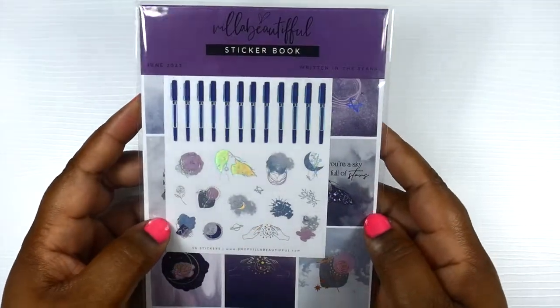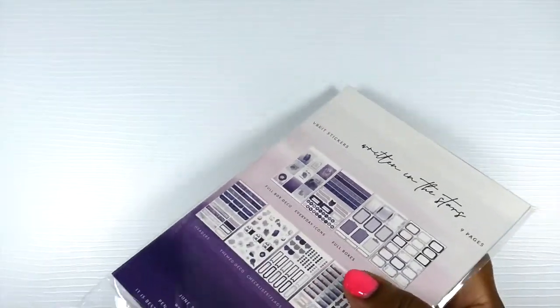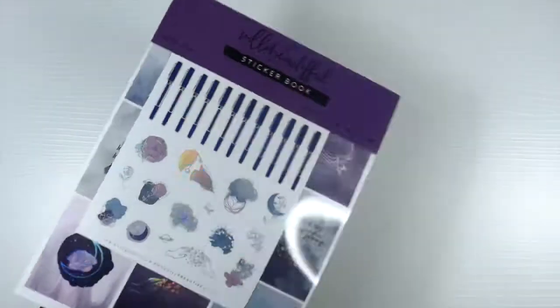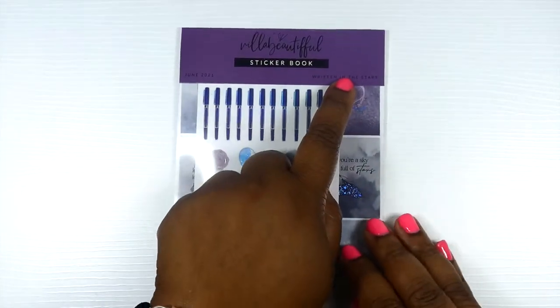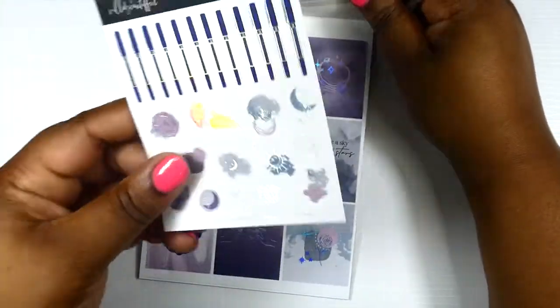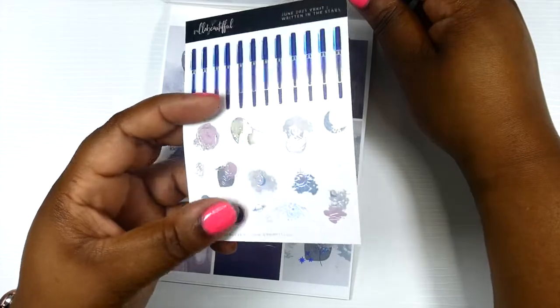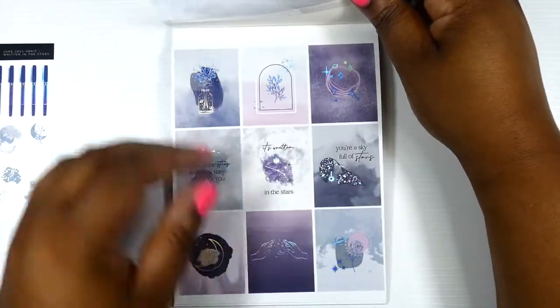The next item up is the VB sticker book, and it has 9 pages plus a mini deco sheet, and it comes on the new sticker paper. So June 2021, Written in the Stars. This is the mini deco sheet. It always has the month's pen, and as you can see, everything is holo foil.